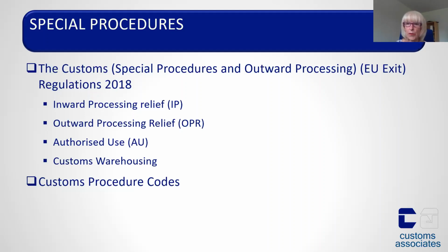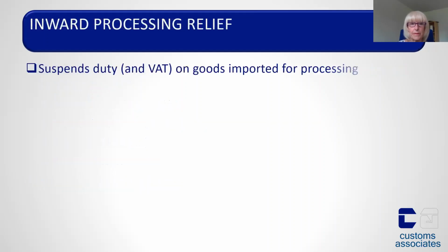Some people call it code 4 million, as the CPC to say these goods are just being imported, end of story. I'm paying the duty and accounting for the VAT on them. But if you wanted to use inward processing relief, outward processing relief, authorised use, customs warehousing, or a myriad of other special nuances, you would use different customs procedure codes. I'm going to mention those a bit more as we go on.